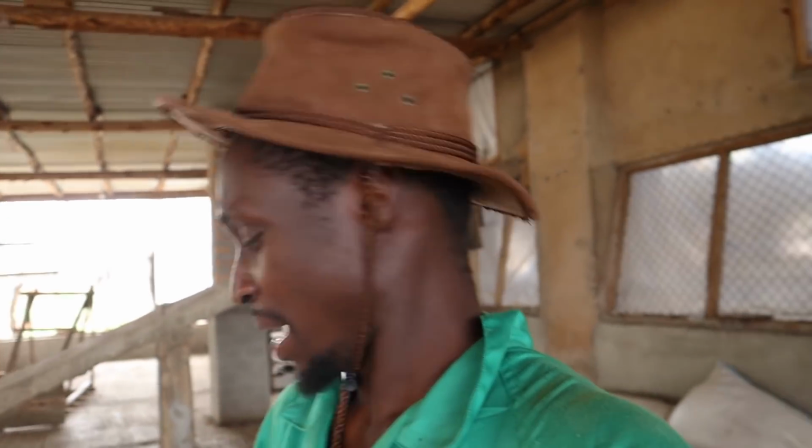And in case you're wondering, maize bran is the byproduct of milling maize. If you're milling maize to make posho, posho is the flour of maize, what you use is maize, then you put it in a mill, and then you'll have the top section of the maize come off. That's maize bran.